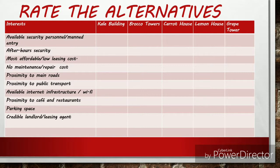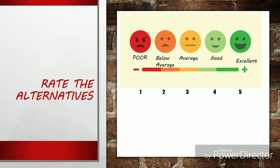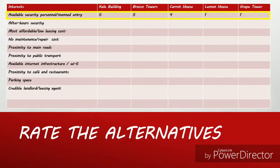So these 5 buildings are their possible alternatives. They're trying to make a decision between these 5, and also they have the interests which they have decided are important for them. And then the next thing, you're going to rate your alternatives from 1 to 5. 1 being this is a poor option, or it doesn't meet our needs, it meets our needs the least. And 3 being average, and 5 being excellent, meaning it meets our interest the most, and that's the most points that we're going to give. Okay. Then we're going to start.